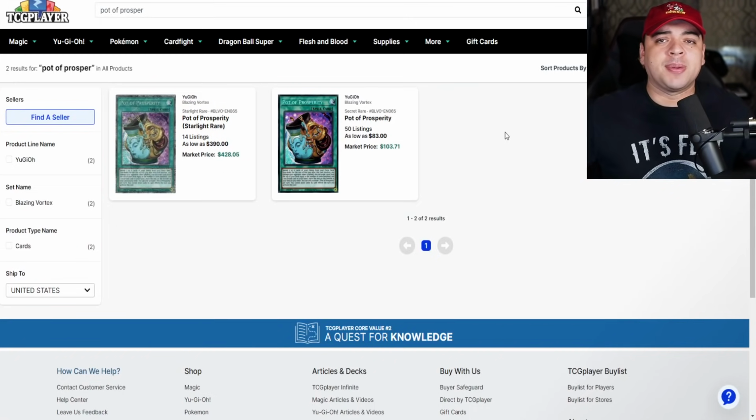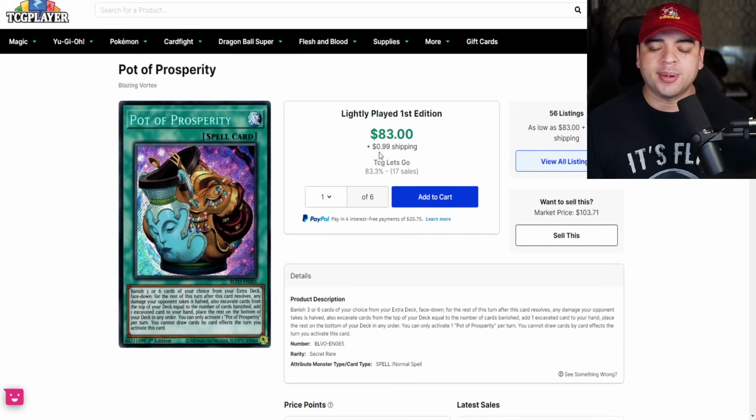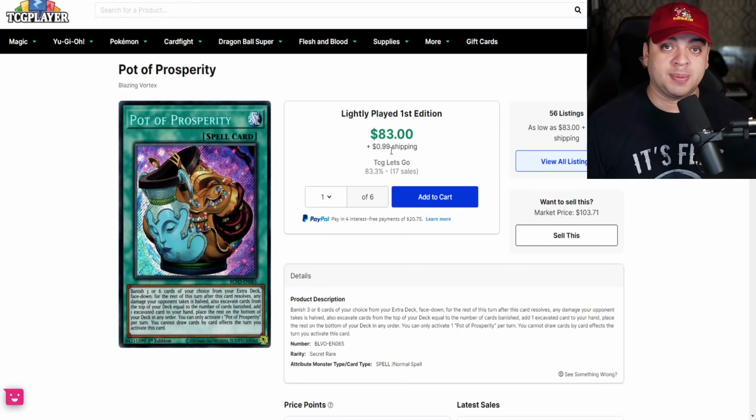All right, Prosperity. I don't like this card. Okay, no, I'm joking. Prosperity is a phenomenal card, but I feel like it's a really good card in decks that really care about turn 1. A lot of decks in the game right now kind of care about turn 1, and some decks are using Prosperity.